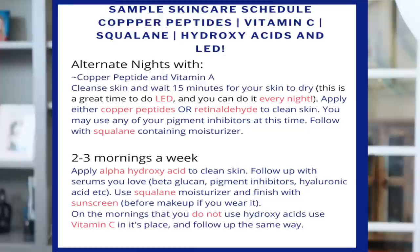Now, you do not have to do this at night. You can do it in the morning. I just like this time for it because it's when I'm waiting for my skin to dry anyway. So you're going to alternate copper peptides and vitamin A.